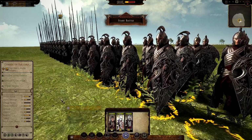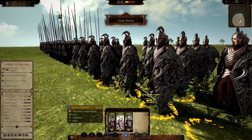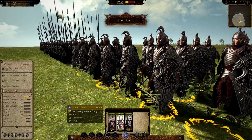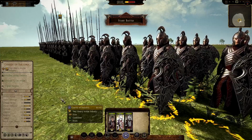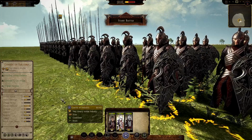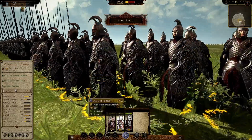Those guys are, of course, elite, I believe, because they are Guards of Imladris, and they have excellent melee defense, excellent melee attack, and average armor. They have 60 people in charge. Melee attack 55, melee damage 36, charge bonus 20, melee defense 65, armor 55, health 130, morale 60, speed 36, and missile block chance 35. So those guys are also great. I would use them any day.